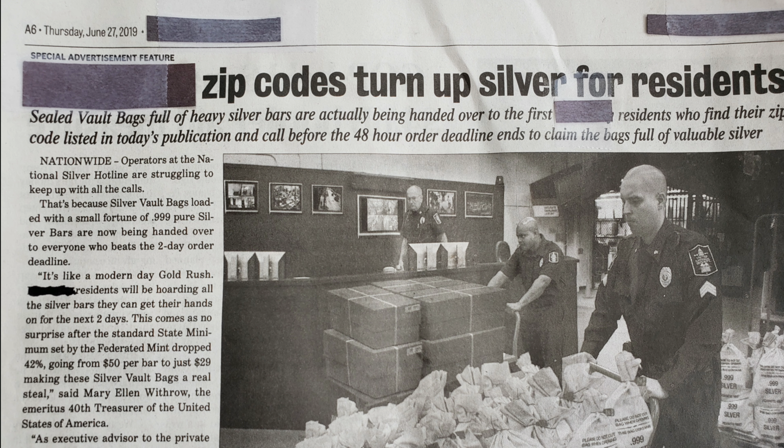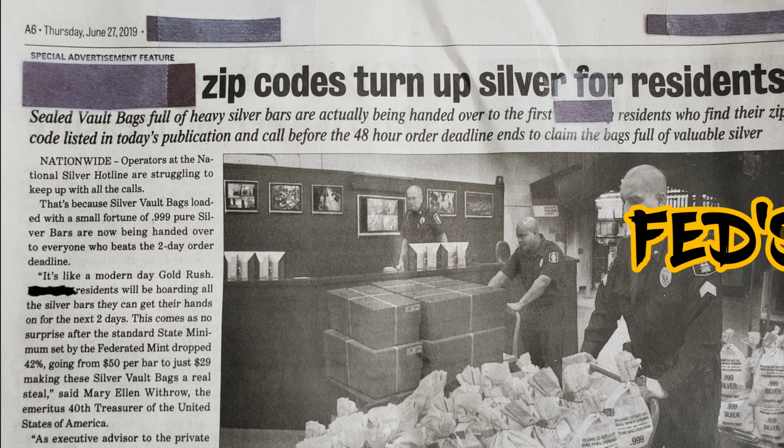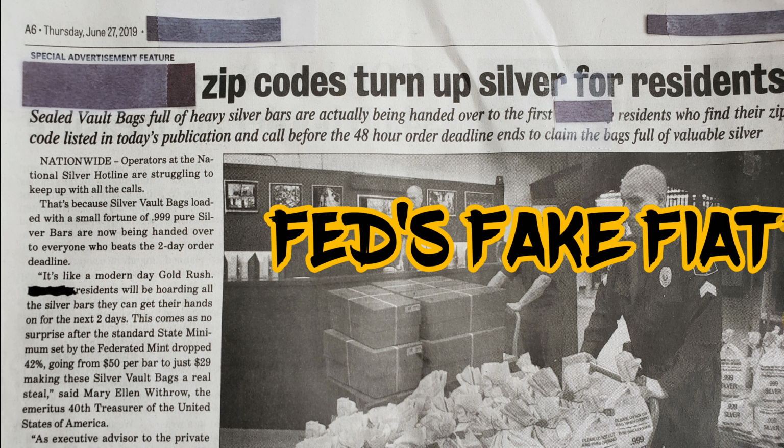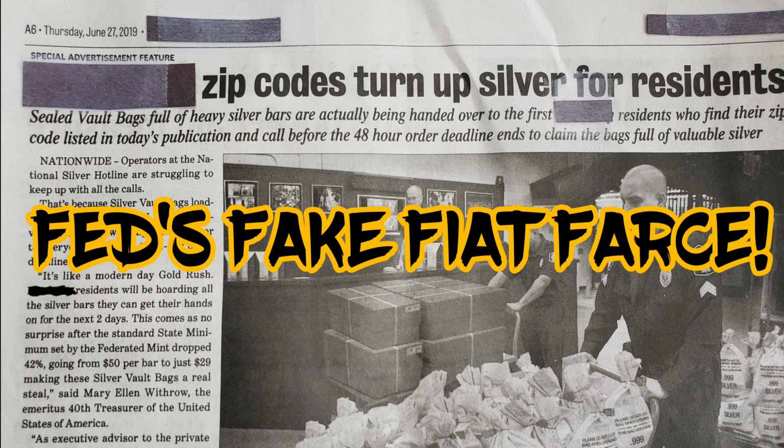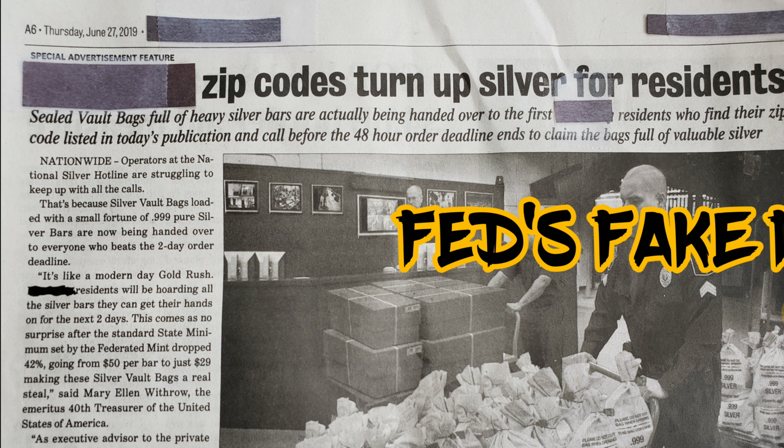And even when the article begins, it says national, which should make you question, what does it mean? Is it national? Does it belong to the government? Just like the Federal Reserve implies that it has something to do with the government, but most of us know it has very little to do, if nothing to do, with our federal government.